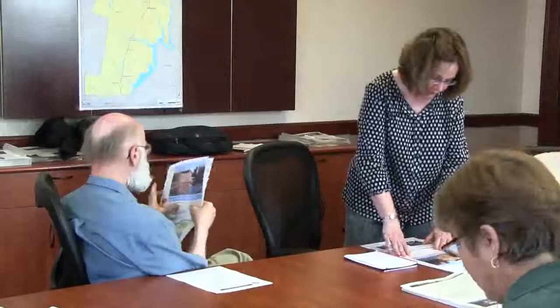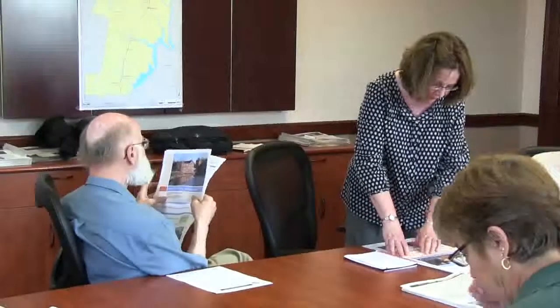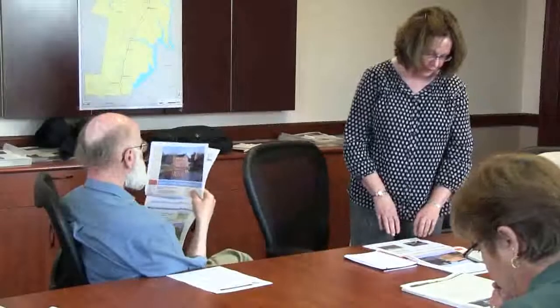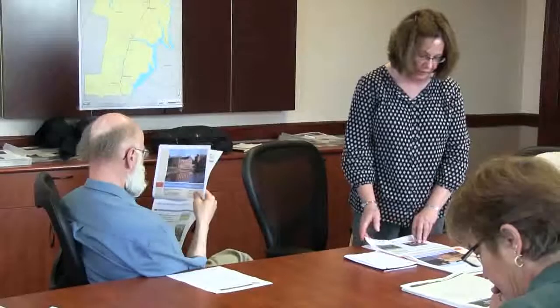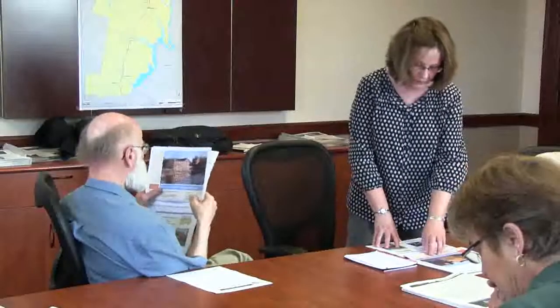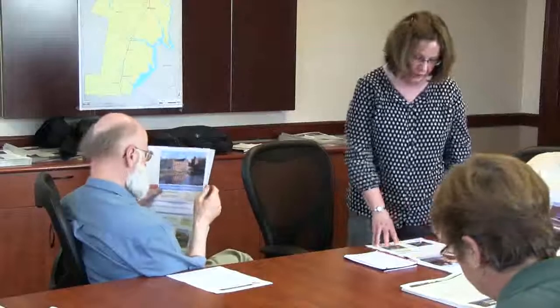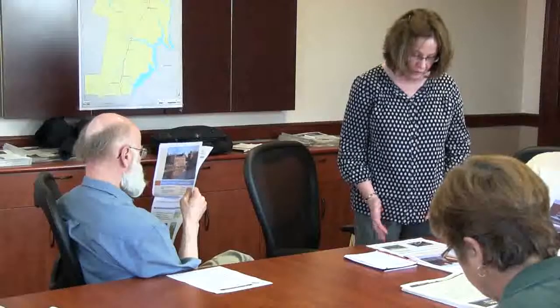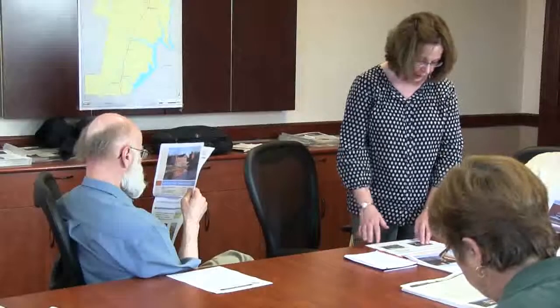So now we have a really nice picture of one of the mills in Dover. Nominations must demonstrate state and/or regional significance of the intrinsic qualities of the byways. And listed over here are what the intrinsic qualities are. So that's scenic, natural resources, historic, cultural, archaeological, and recreational.